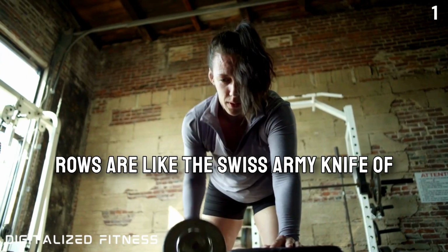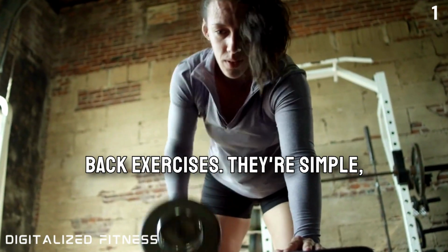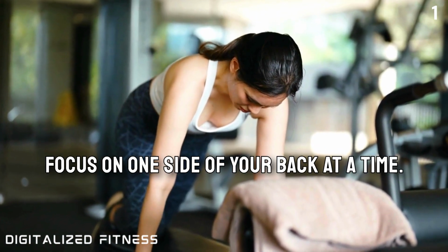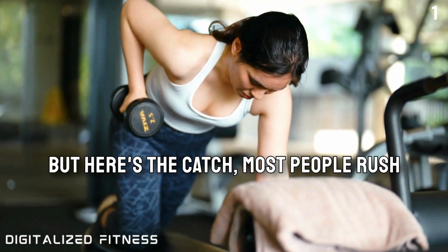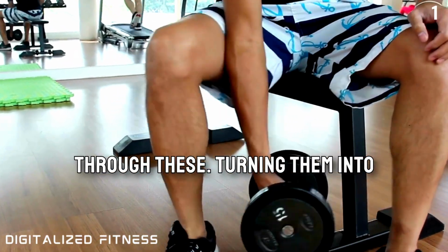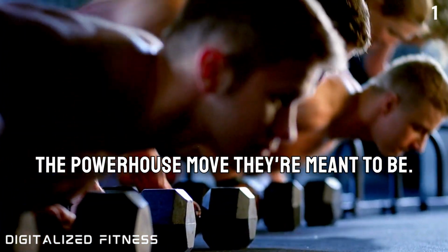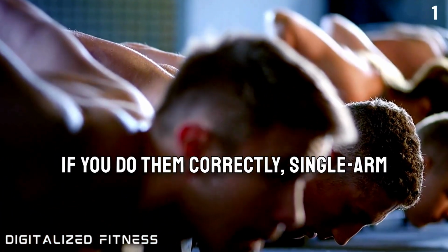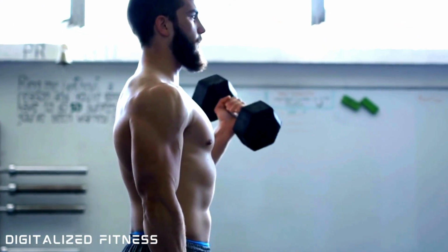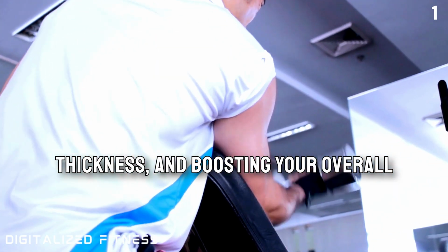Single-arm dumbbell rows are like the Swiss Army knife of back exercises. They're simple, versatile, and effective, allowing you to focus on one side of your back at a time. But here's the catch. Most people rush through these, turning them into half-hearted shoulder shrugs instead of the powerhouse move they're meant to be. If you do them correctly, single-arm dumbbell rows can transform your back, correcting imbalances, building thickness, and boosting your overall strength.